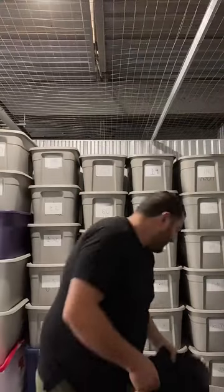Levi's 505s. Again, these are an easy $15 to $20 all day long. I sell these all the time.